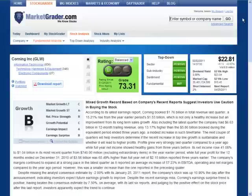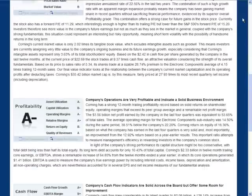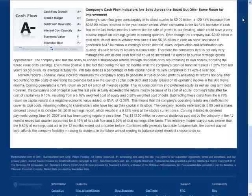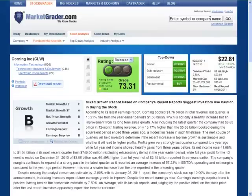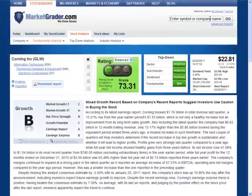Market Grader shows you in seconds the fundamental strength of any company based on a rigorous yet simple grading system. We grade every company from a growth, value, profitability, and cash flow perspective. Each one of these categories is comprised of 6 individual indicators, all graded with a letter ranging from A+ to F. These 24 grades are summed up into a final overall numerical grade ranging from 0 to 100.